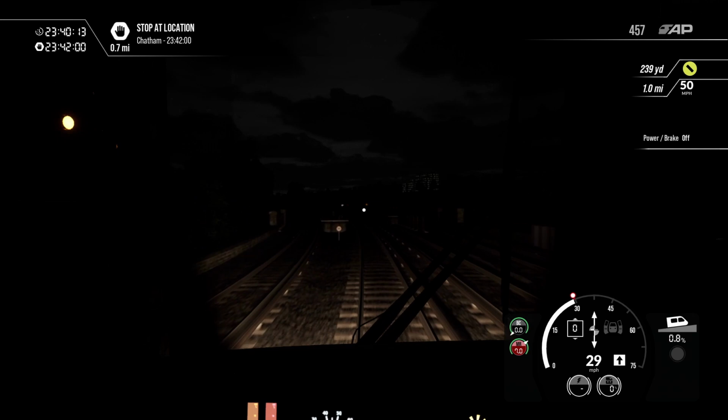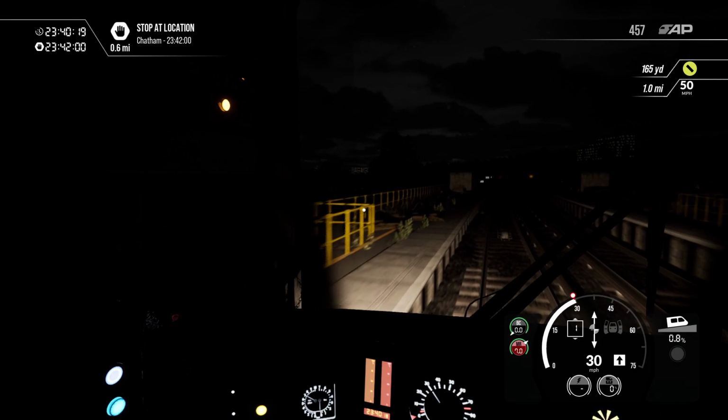Always wondered what this is. It looks like an abandoned platform. I'm not really sure. Let's acknowledge that.